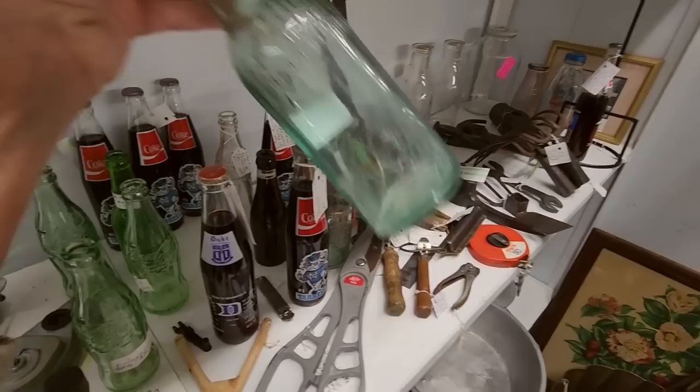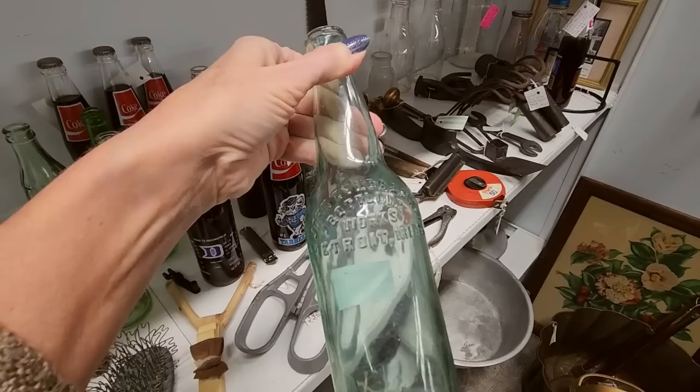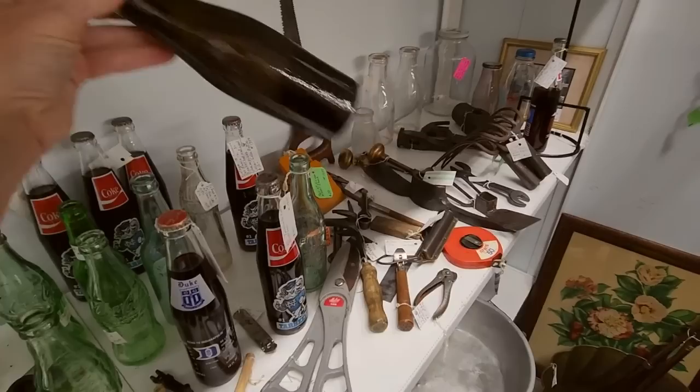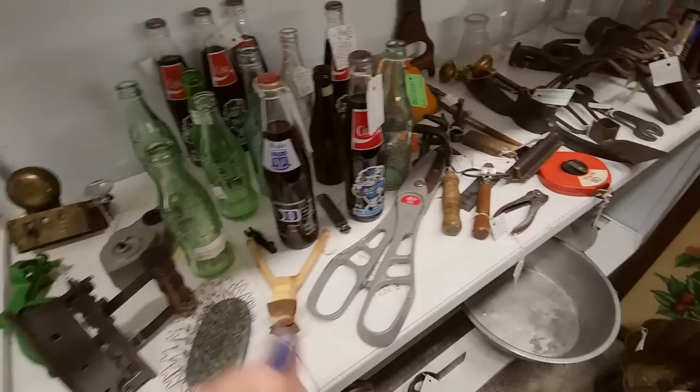It's a vintage bottle. John Zinda and Sons Bottling Works, Detroit, Michigan. I don't know. It's this one. Is this a beer bottle? It's vintage, $6.99. I don't know. I'd say it's a beer bottle, but I don't know.